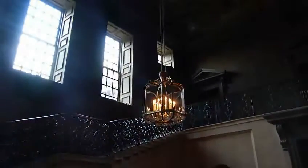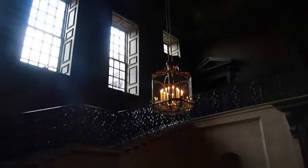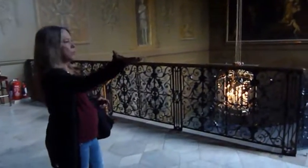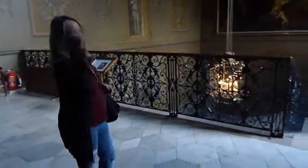And at the top of these stairs, if you turn left, that leads down through the old Tudor section of the palace to the haunted gallery, which is the gallery that runs past the chapel. Okay, so this door leads to the haunted gallery into the Tudor section of the palace.